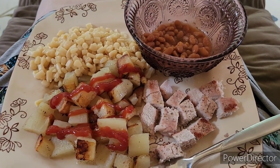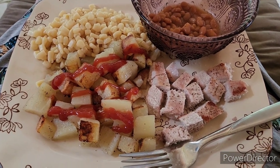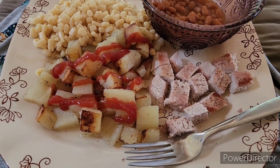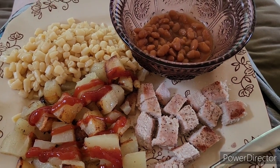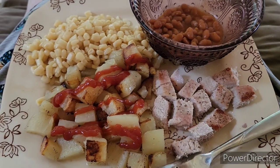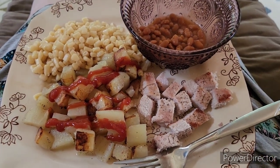Hey friends, supper tonight is 9 points. It is grilled pork chops. Those are 3 points. The potatoes are grilled. That is 4 points. So there's 7. 2 points for the baked beans. It is 1/4 cup, and the corn is 0. So again, tonight it is 9 points.